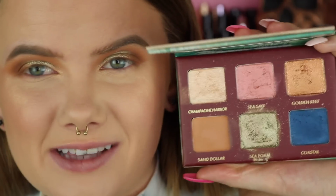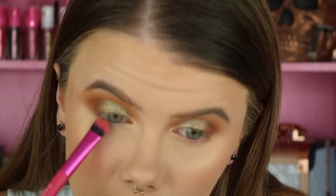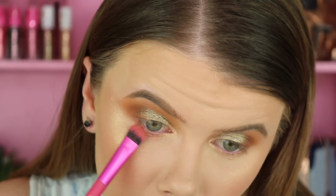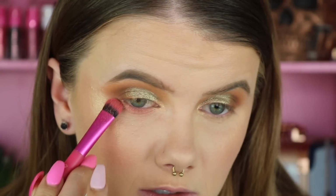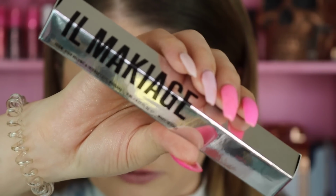Now with our base on, I'm going to go in with the shade over here called Sea Salt, and I want to use this shade on the lower lash line. So I'm taking it on my Moda medium eye shader. Maybe load up the brush and give it a little spritz. There we go, that definitely helps. So I'm just gonna run this all the way across on the lower lash line. I just wanted to play a little bit more with one of the shimmer shades. I think that works. Then into the box we go again for our fourth product.